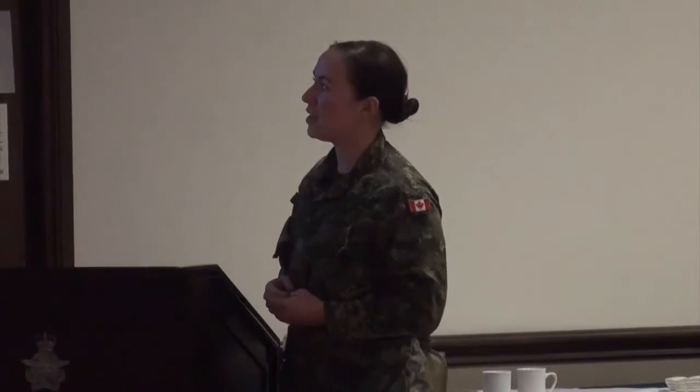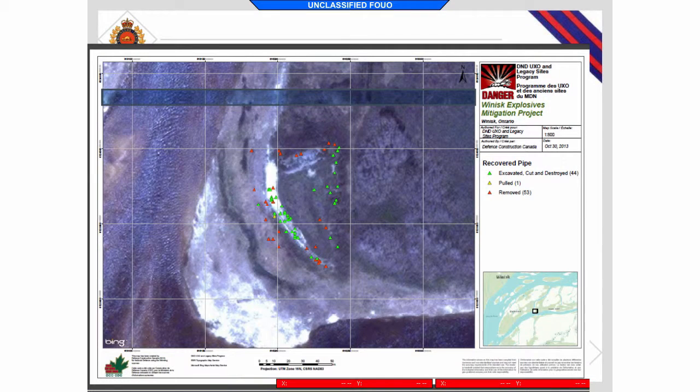Next. This is just a summary of the overall results. Of the pipes that we located, there were about 97 in total. 50 of those were what we considered really the main effort. Those pipes that had been embedded into the hillside specifically for the purpose of loosening the gravel. Of those 50, we were able to pull one, and then 41 of those were explosively destroyed.